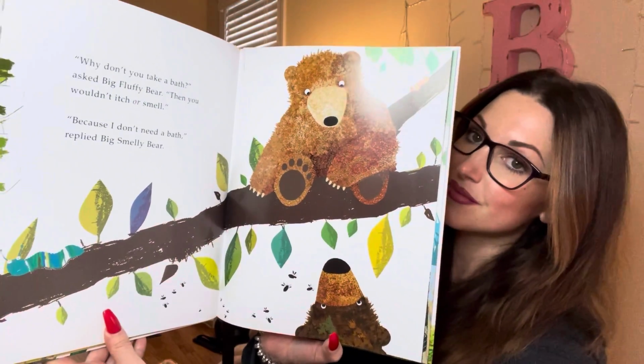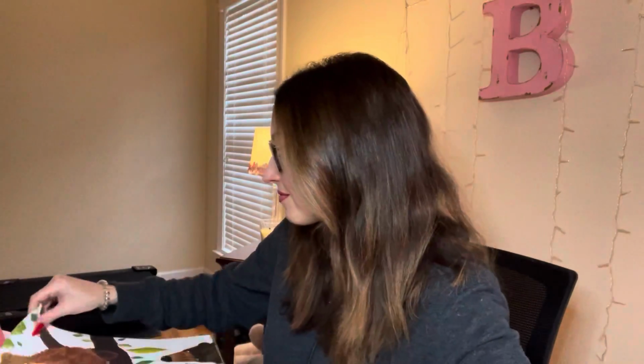Why don't you take a bath? asked Big Fluffy Bear. Then you won't itch or smell. Because I don't need a bath, replied Big Smelly Bear. Yes, you do, Big Fluffy Bear said. No, I don't, said Big Smelly Bear. Yes, you do, growled Big Fluffy Bear. No, I don't, growled Big Smelly Bear. Yes, you do, cried Big Fluffy Bear. No, I do not, shouted Big Smelly Bear.